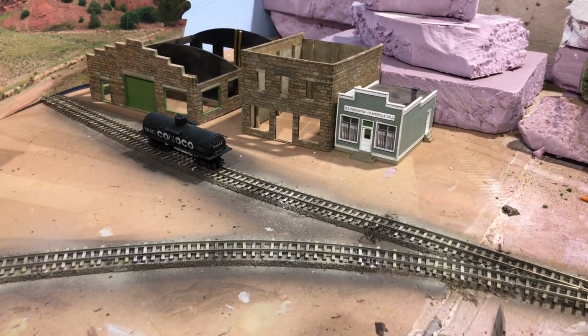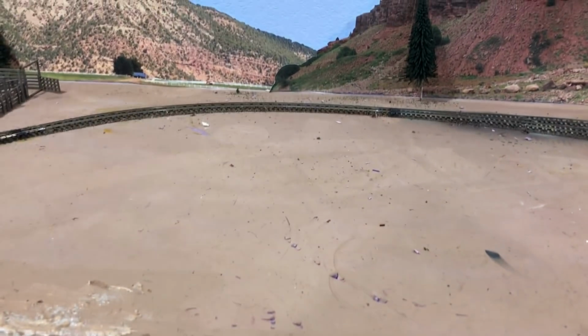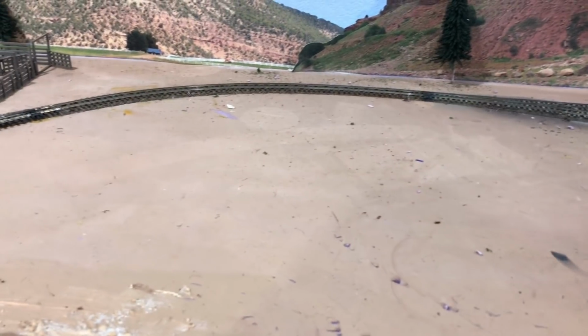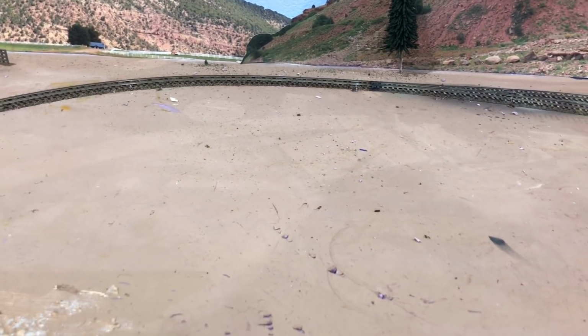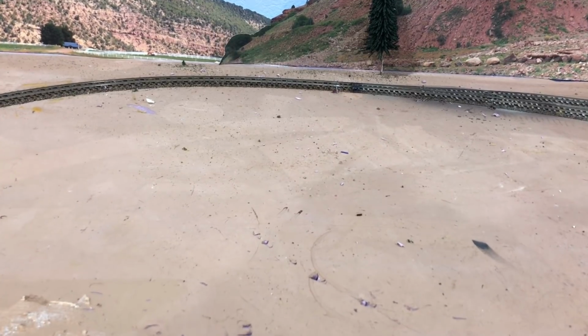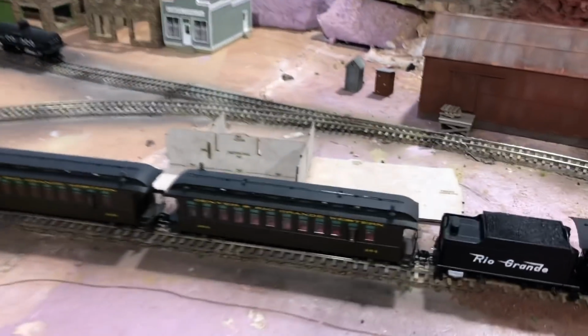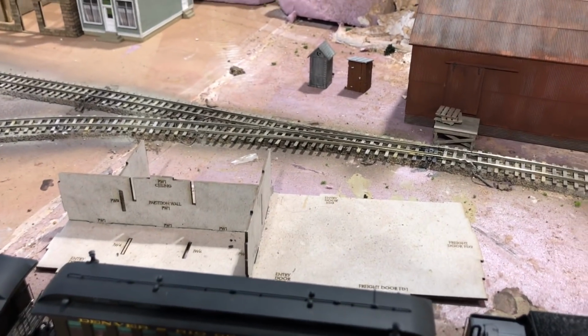Worth it to get a much more accurate version of Placerville and open up some potential open running space here, which I don't have a lot of on the layout, and I really wanted to have some of that open rolling farmland that you would have seen up along Dallas Divide and areas between Placerville and Ridgeway. And of course, coming into Placerville, I still have to build the Placerville Depot, so that hasn't happened yet.